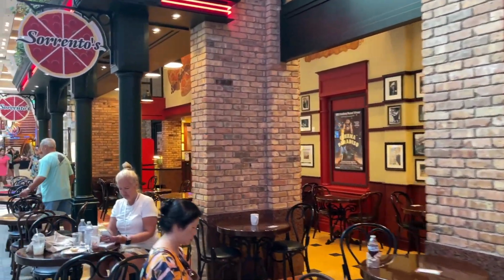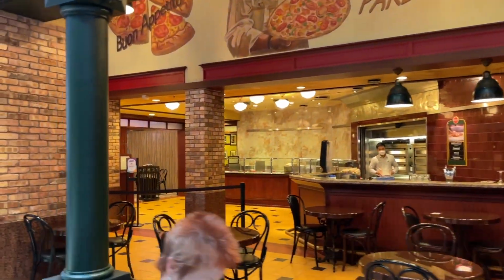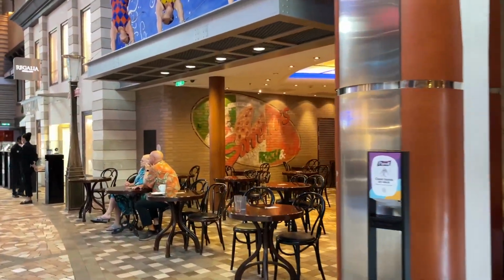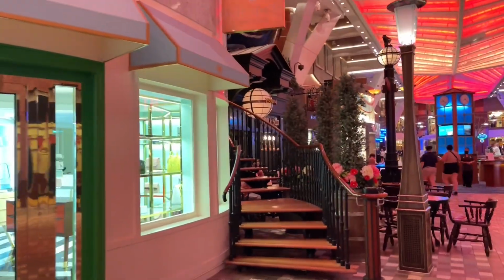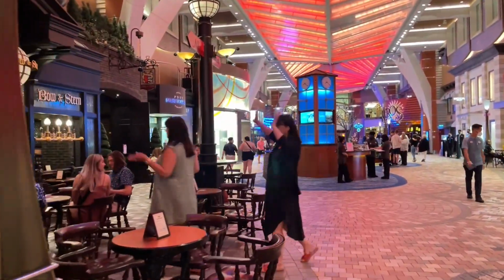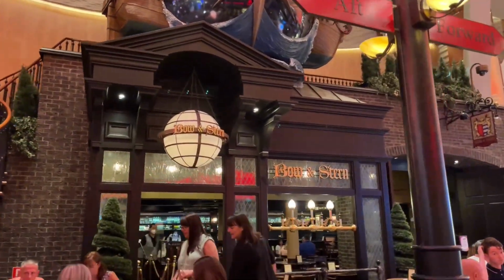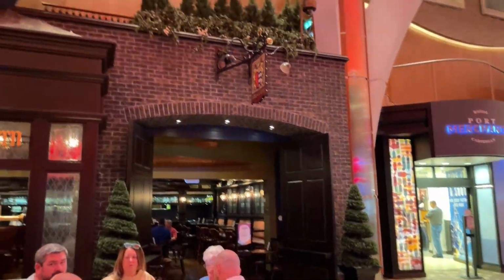Now, my favorite is Sorrento's. This place serves complimentary pizza of pretty much any kind that you can get at almost any time of the day. On the opposite side, we have Kate Spade and the Bow & Stern. This is a pub, bar, eatery, really nice place to sit down and enjoy some live music.